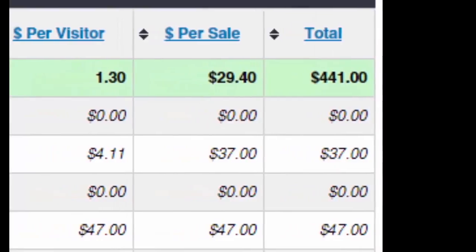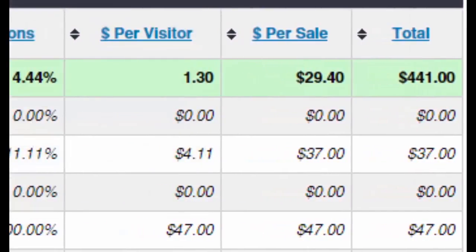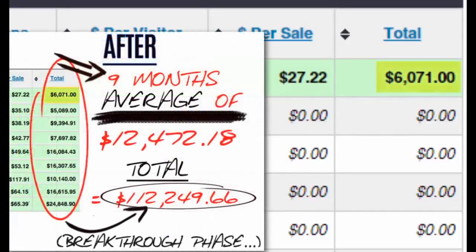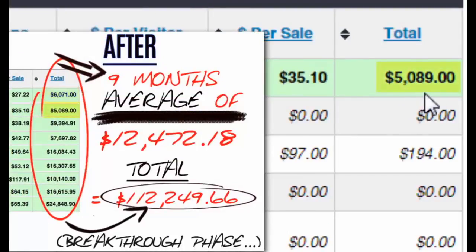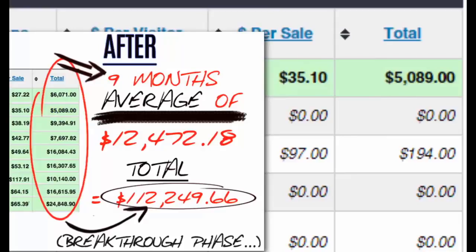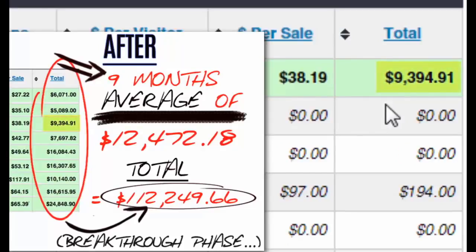So I was doing okay for the first few months, but then came my breakout month. This is where I really started to gain some traction and really had a breakthrough. So I went from the previous month of $440 to just over $6,000 when I definitely cracked the code here. Then the next month was just over $5,000, and it just kept growing. Then the next month we went to over $9,000, and I'll show you the next 6 months just like in the screenshot on the side.